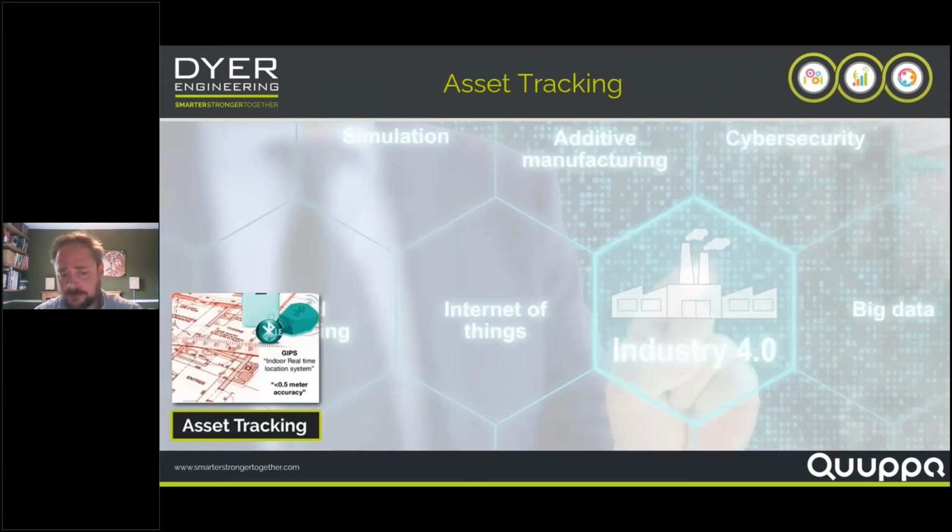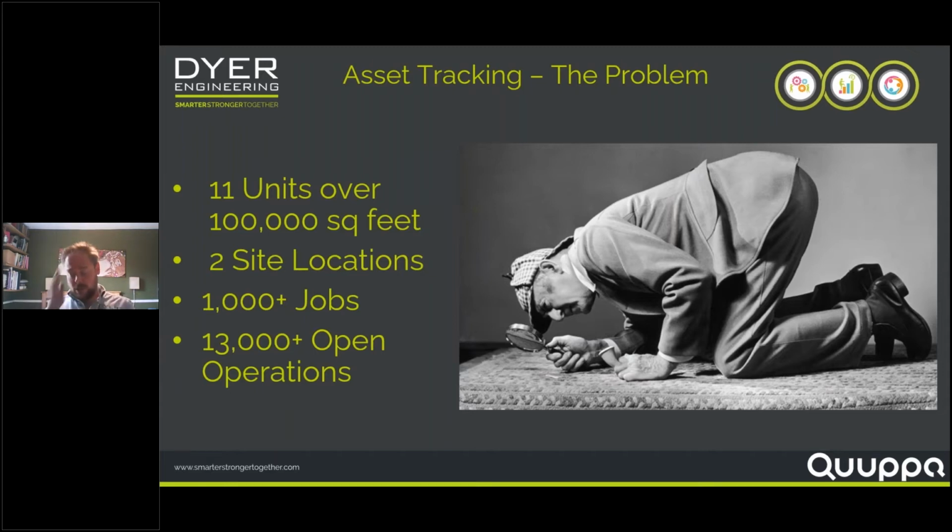So, asset tracking. We came about looking at this as part of an engagement with Sunderland Software City around their digital manufacturing program. At the time, our problem was we've got 11 units covering 100,000 square feet over 2 sites. At any given time, we have over 1,000 jobs or works orders, each a requirement to produce a given batch of parts. Our range of parts in the last 12 months extended to 1,600 different types of parts, so we have a huge variety of parts to manage through the shop floor. Those parts go through an average of 13 operations. That means that if we've got 1,000 plus jobs, then we've got 13,000 open operations at any given time.